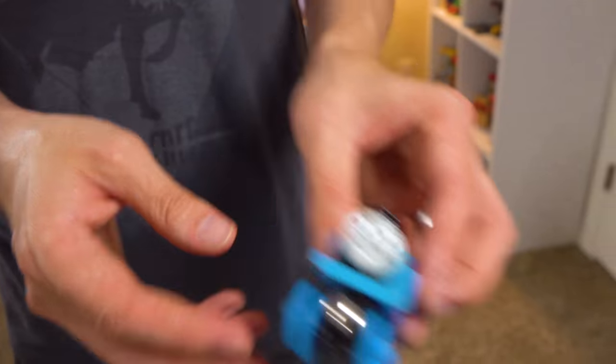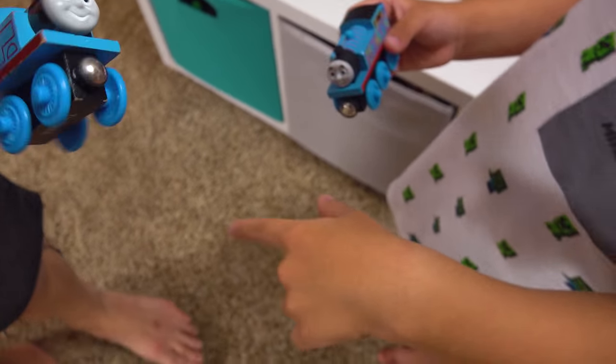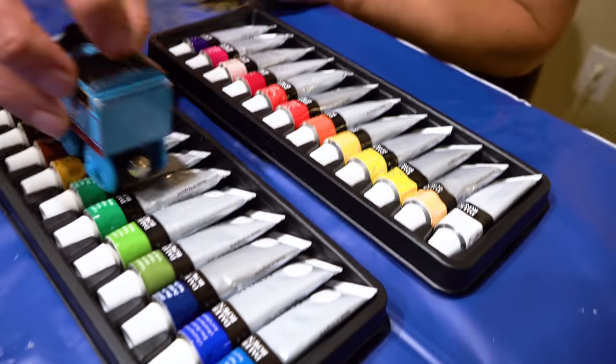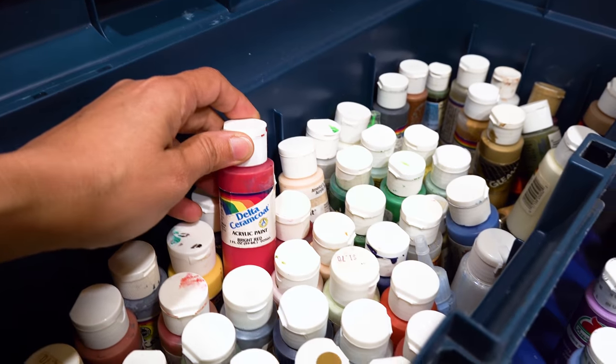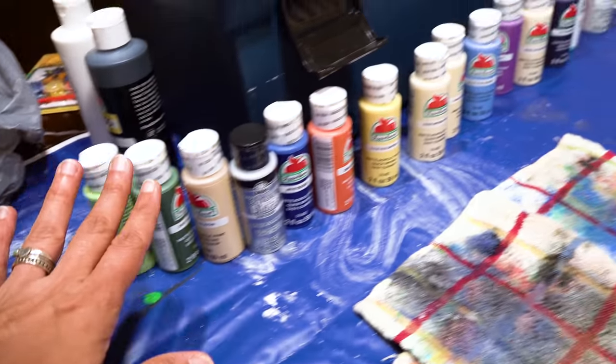Wait, how much bigger is that Thomas? The wheels are giant. All right, let's go paint. Guys, check it out. I picked those up. And then Yaya got us this. Well, actually got Bubba for his graduation from preschool. She picked it up at a garage sale and it was amazing and it kind of is what started all this. But then I went and got a few more, guys.